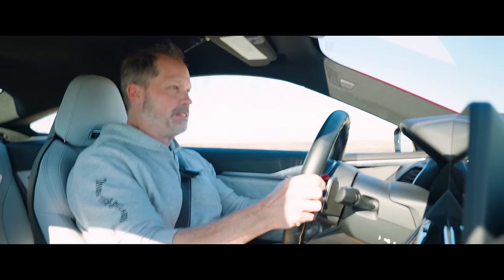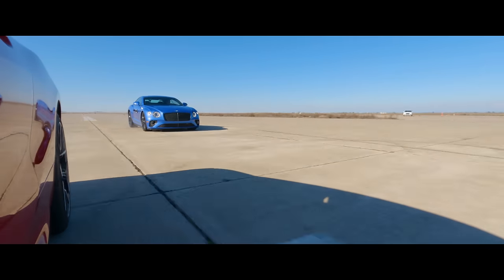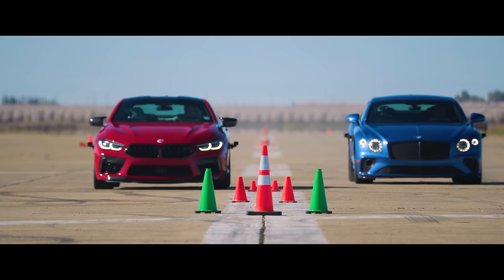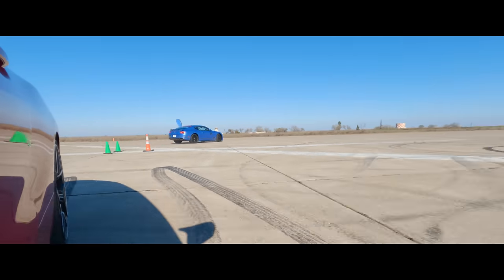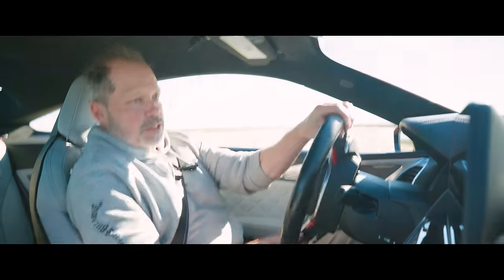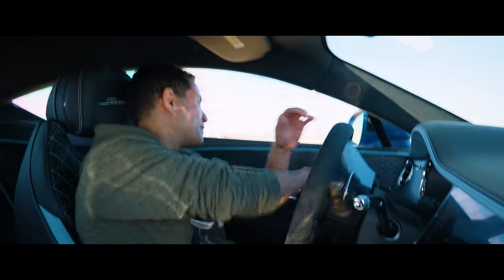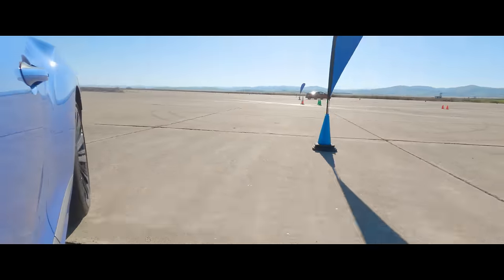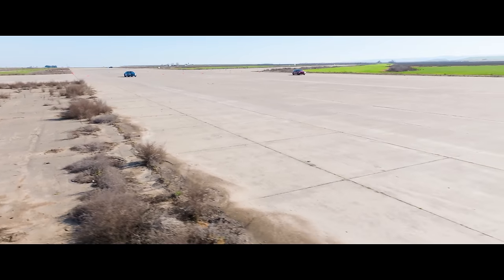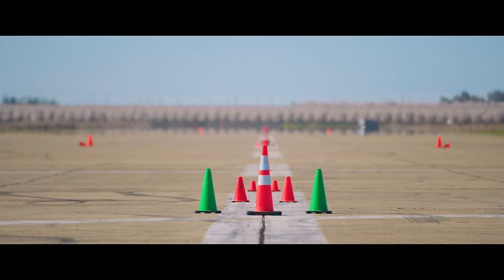Bump it into automatic so it downshifts correctly. Oh, he's gonna try to get me on the brakes. Come on, man, I can stop too. Get out of this corner, use that all-wheel drive, and just go for it. Yeah, come on, you got this, Bentley!